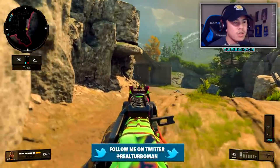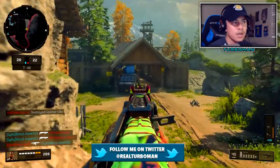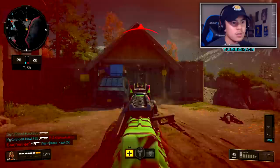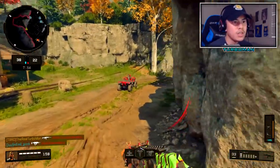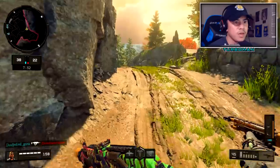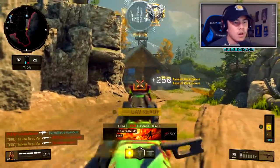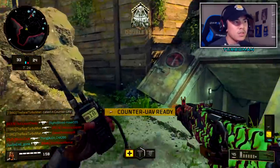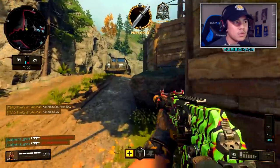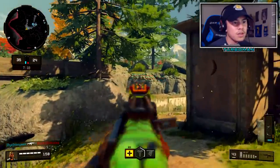As far as attachments go, I'd say one advantage would be the fast mags attachment on the KN. Dang, they're destroying everything. Ooh, let's go. Oh, baby, a double! Even if it's just a double kill, it still feels awesome, if that makes sense. Okay, we got somebody to our left right there.